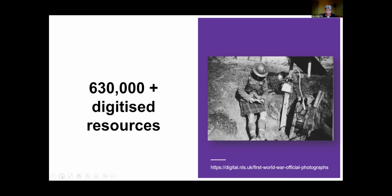It's impossible for us to know how these out of copyright works are being used and reused by people, or what impact they're having on people's lives. But we do see our digitised works on Wikipedia, people's blogs, and in books. And sometimes we see them on television as well.